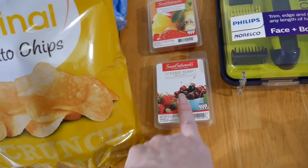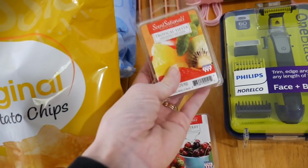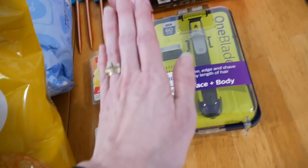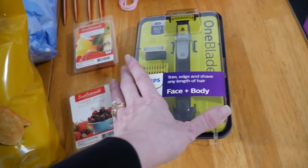I got a cherry berry. These are like those wax melts. I love these. And then tropical fiesta. I think I had a white peach mango that I had ordered, but they were out of that one. Now this was a substitution they gave us.